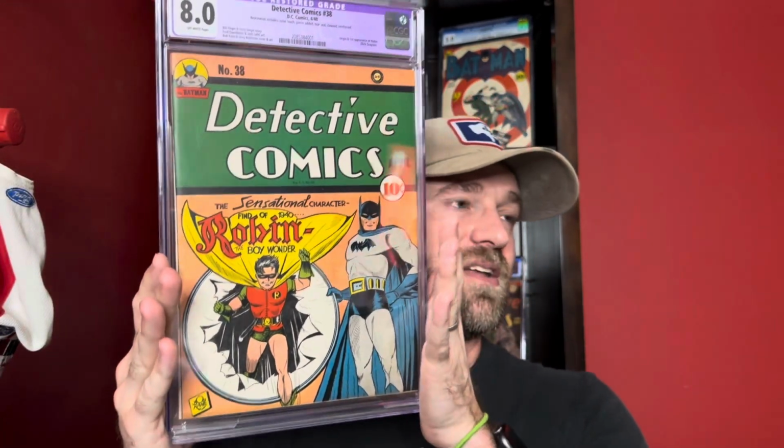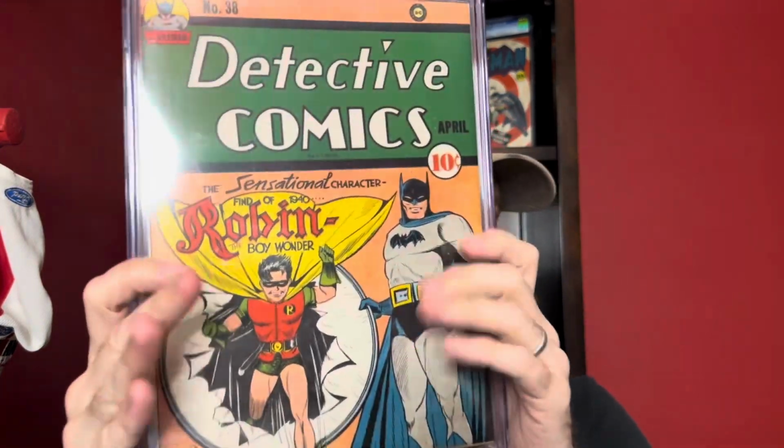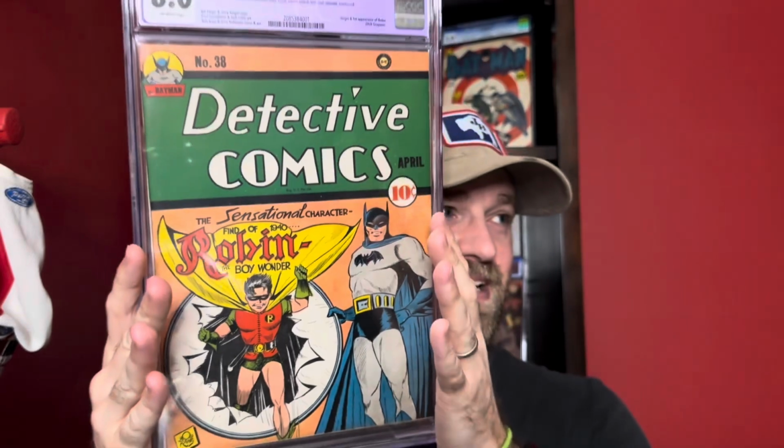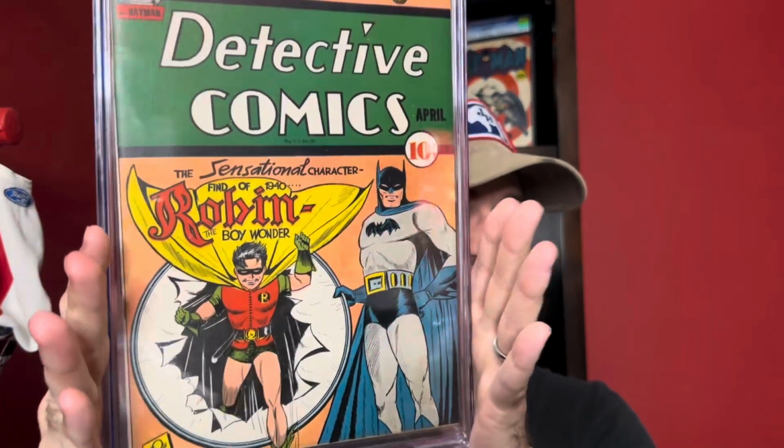So number 2, this is Detective Comics number 38, 8.0 restored, A3 restoration, includes color touch, pieces added, tear seals, cleaned and reinforced. But this is the first appearance of Robin. And I mean, he is right on the cover, iconic, classic cover for that character. And it's pretty cool if you've seen the interior, the splash page is almost identical to the cover. It's also Robin jumping through this same kind of hoop thing.